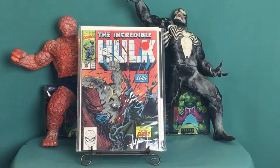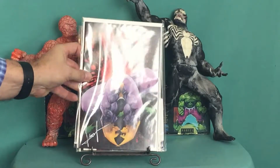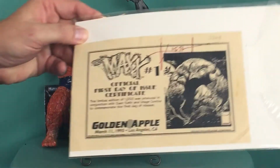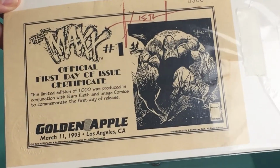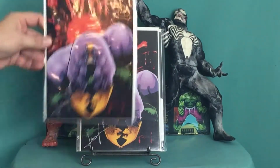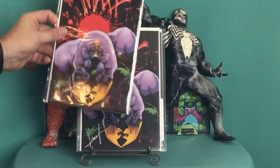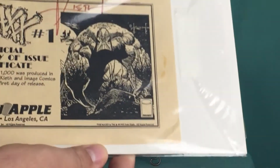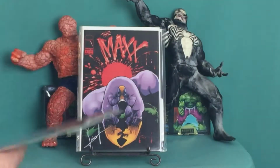Marvel, he went and started his own book called The Maxx at Image, and I was one of those people that stood in line for the Golden Apple opening of that. Basically, what you got is you stood in line and got a bracelet, which told you when to come back. You re-lined up, and what that gave you for is a book, and then you could buy, I think, up to 2 or 3 copies. Stood in line, and he not only signed the book, but he also signed the authenticity certificate, which I thought was pretty cool.